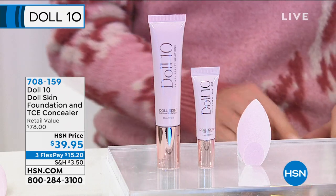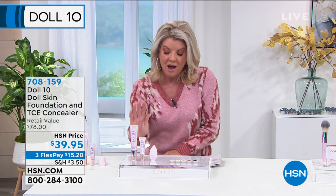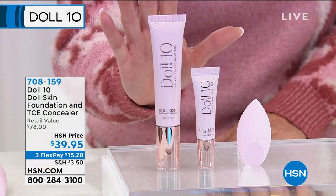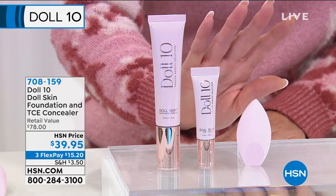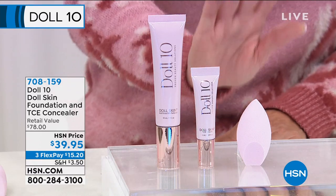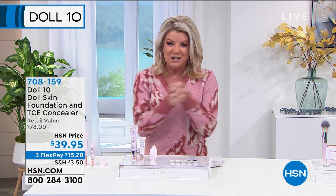It's $45. So to give everyone just a little example, the foundation right now on hsn.com with the brush is $42. So by itself, it's $39 for the foundation. And then on its own, the concealer is $29.95. So basically it's like getting the foundation and the award-winning concealer as your bonus for the very first time. And then of course, with the FlexPay option, it's under $17 that we'll just ship it right out to you free to try. And we wanna hear from you. We're also live on Facebook.